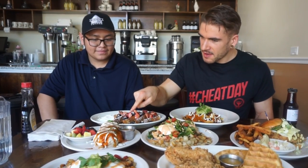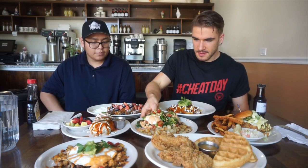We have a breakfast burrito? Yep. It has scrambled eggs, avocado, bacon, and mixed with guajillo sauce inside. Okay, so all the good stuff. Yeah. A little bit of fruit as well, keeping it healthy. It also has pepper jack cheese. Okay. And sour cream and guacamole.